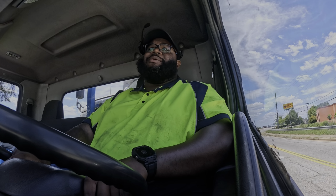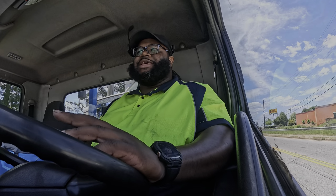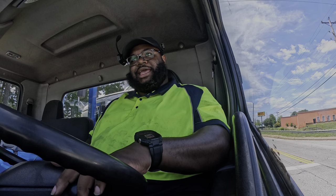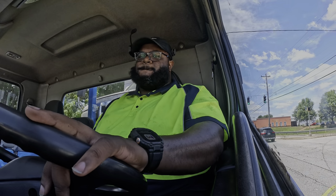So guys, what I would say, man, when you're out here hauling cars, definitely be safe, be careful, take your time. Even if you feel like the car is beat up, whatever, it's not your stuff, you know. So take care of the customer's car. Take care of the customer's car with care and love, man.